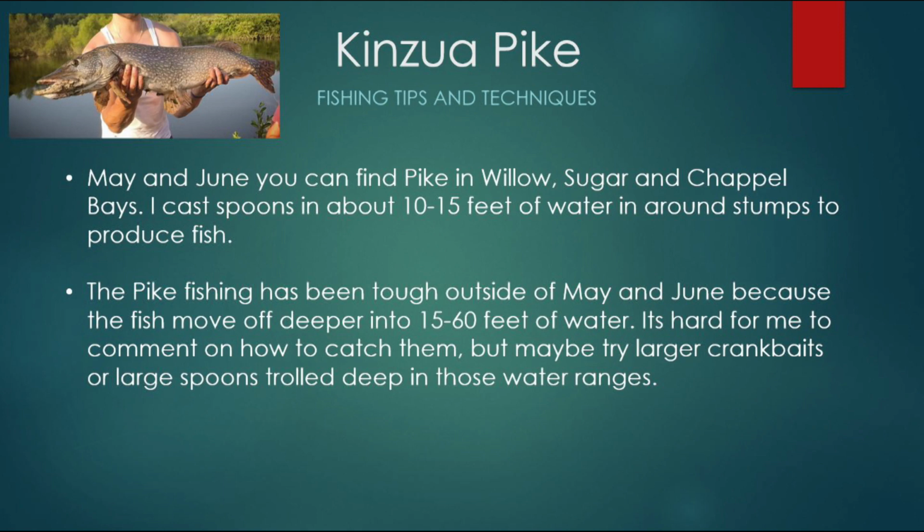Now, in all honesty, I have not done well at Kinzua, and I don't know many people that do well at Kinzua outside of May and June when we're talking about fishing for pike. And the reason for that has to be the fish move off deeper into that 15 to 60 feet of water range, and it's really hard for us to get our baits down there in the strike zone that a pike's going to take it.